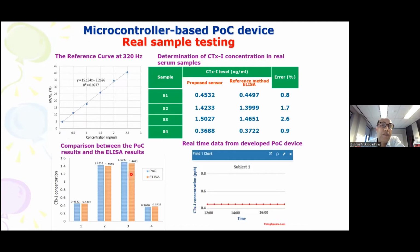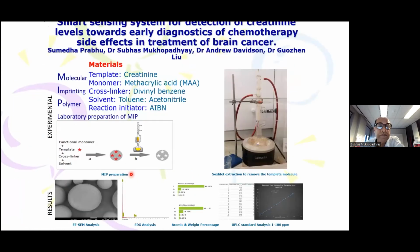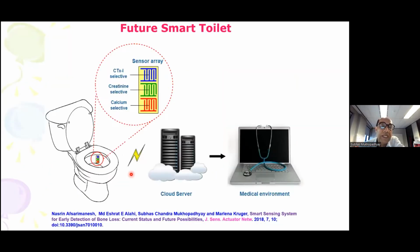And then we can upload the data into the cloud so that any close relative or doctor can actually see how that particular system changes with time. A few years back, we were thinking of something like this type of sensor system.